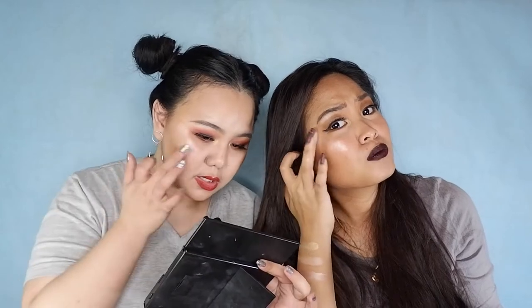Yes. Dahil dyan, nalagay natin siya sa ating face using our fingers. Ay, grabe naman yan. Grabe. Grabe sila sa'yo. Grabe sila sa atin. And as you can see, bagay siya sa morena. Bagay din siya sa tisay. Kaya magkano na ang kuryente natin? Feeling ko mataas na tayo.